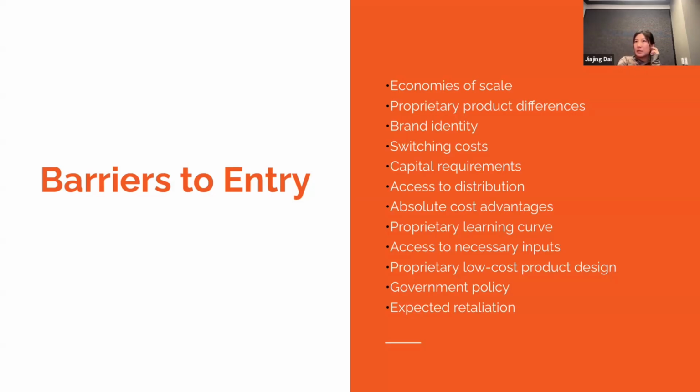Also, access to distribution. Let's say you want to build a customized cloud computing offering. Let's say you want to build something on top of cloud computing, right? The current players, for example, Azure from Microsoft or AWS from Amazon, have way better access to distribution to the companies that they are serving cloud services to, right? So that is a barrier to entry as well.